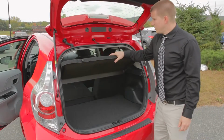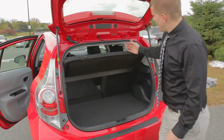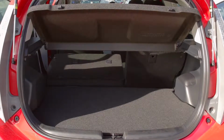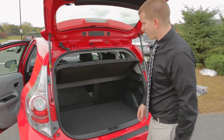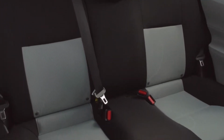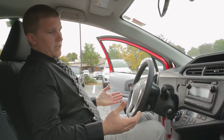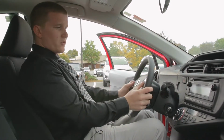On the Prius C2, you've got the 60/40 split folding seats. I went ahead and folded the 60%, so that it also allows you to have a rear passenger as well as larger cargo in the back here for storage. Moving around to the rear of this vehicle, you can see that they've contoured the backs of the seats to incorporate more knee room.